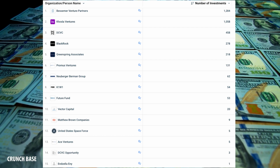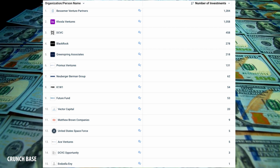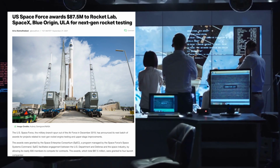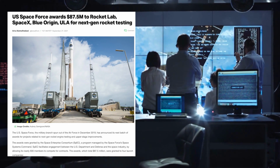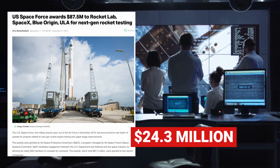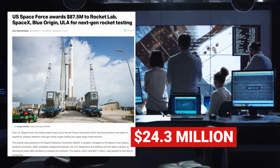Rocket Lab has been funded by a total of 15 investors, the most recent of which is the United States Space Force. The U.S. Space Force recently awarded Rocket Lab with a grant of $24.3 million towards upper stage development of the company's forthcoming Neutron rocket.